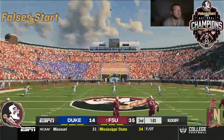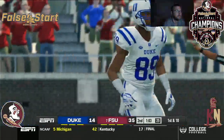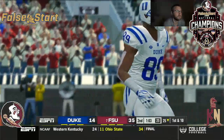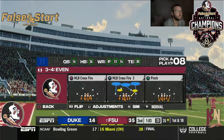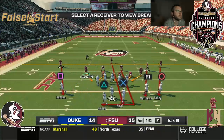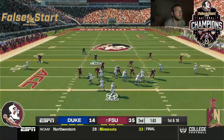Cantrell is lined up to kick this one off. He just drills this one. This one's going to be down in the end zone for a touchback. It's still only the second quarter. We've got a lot of football left, but I got to say, this one is teetering on the brink of a blowout.